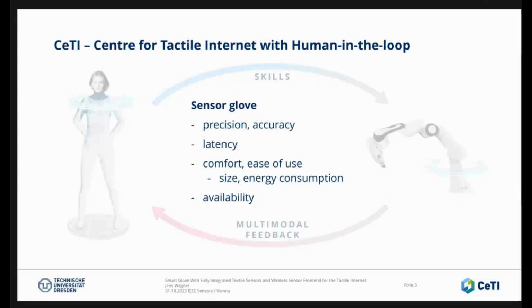But it also has to be comfortable and easy to use, because in this cluster, we're cooperating with working groups of psychology and medicine, and they really want to use this glove for performing user studies. So it just won't cut it if you have a golden lab demonstrator. You really have to have several samples. You have to give it to them, and they will put it to the test with untrained personnel. So that means we have to minimize the size of the electronics. We have to get energy consumption down, and we have to make several dozens of these gloves. So these are the constraints we are working with.